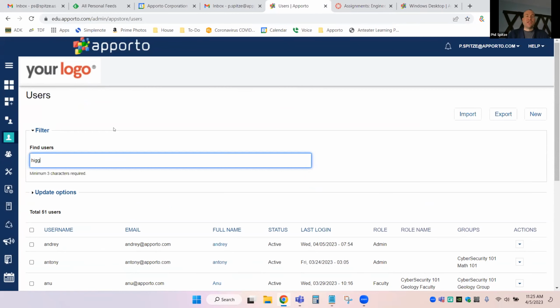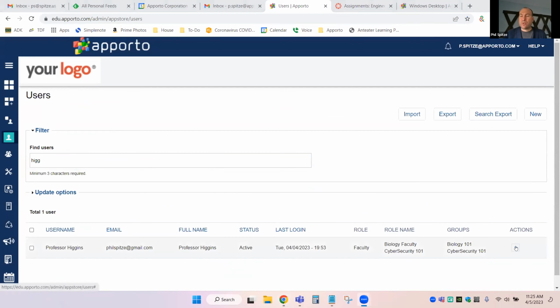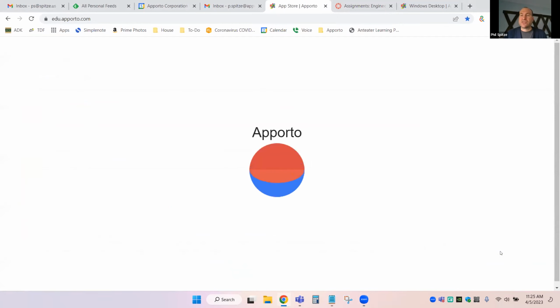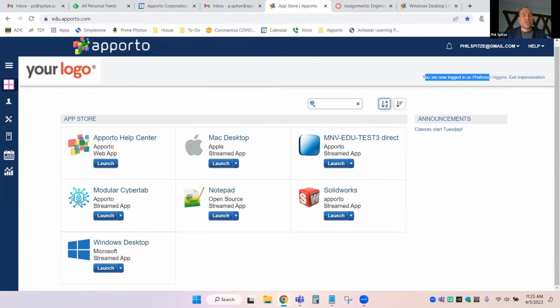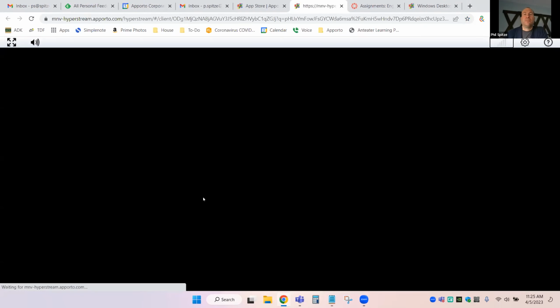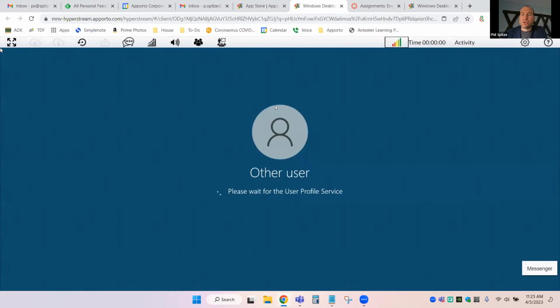To activate this feature, I actually need to be logged in as an academic. So I'm using one of our super admin features here in order to impersonate an academic in order to gain access to this feature. So you can see in the upper right, I'm now logged in as Professor Higgins. I'm going to launch a desktop for the professor and be able to now log in and access the virtual classroom feature. So that now appears on our Apporto toolbar.